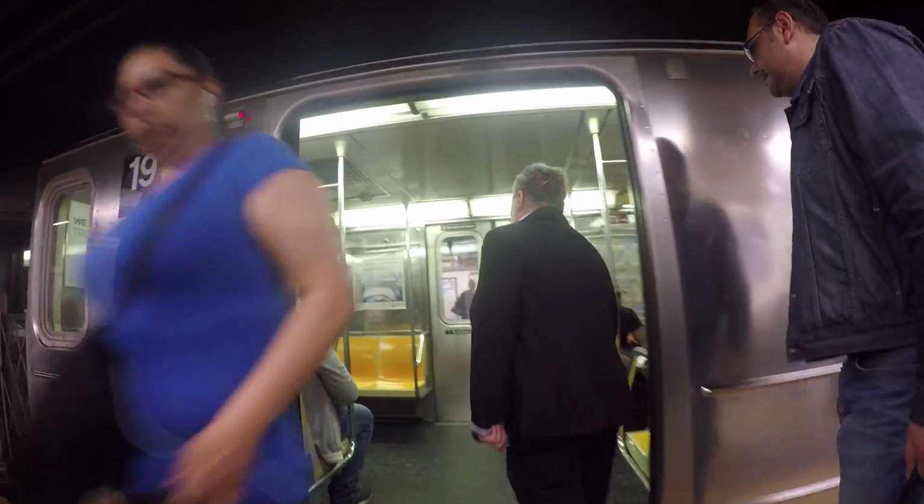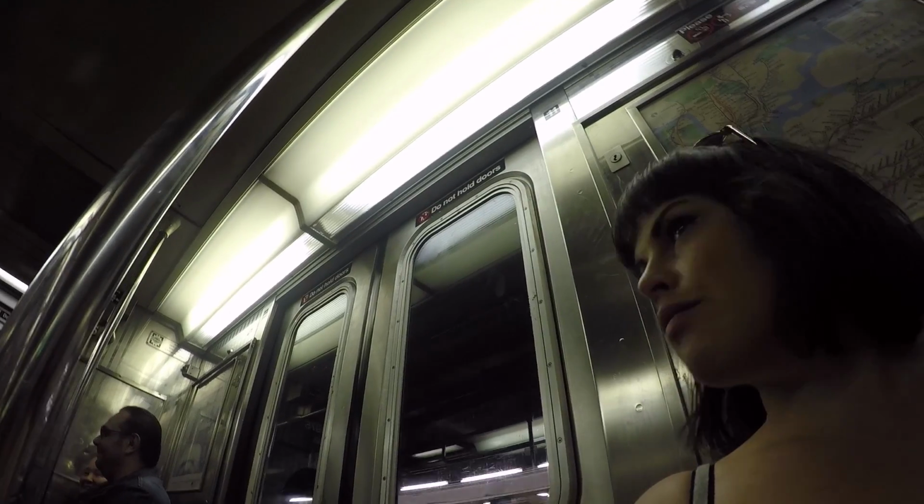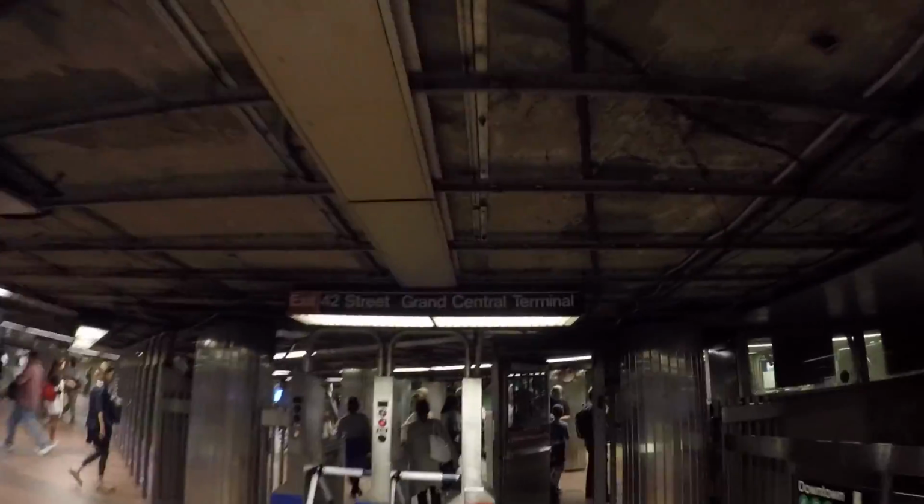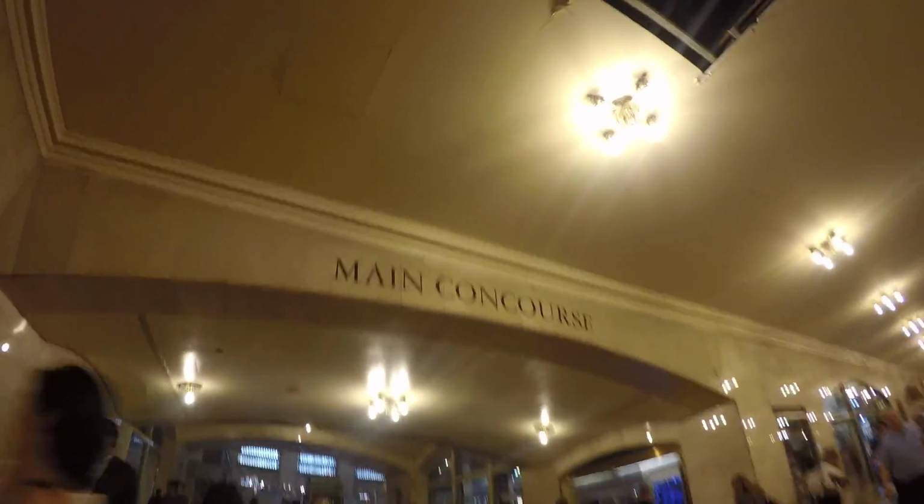When on the train, try not to be a dick. No manspreading, give up your seat to someone who needs it more than you, and avoid eye contact at all costs. You're getting off at 42nd Street Station. Exit and then follow the signs for Grand Central Main Terminal. Then look for the main concourse and go on in.